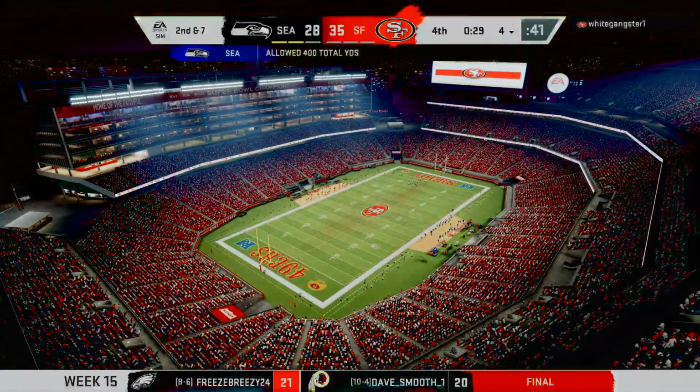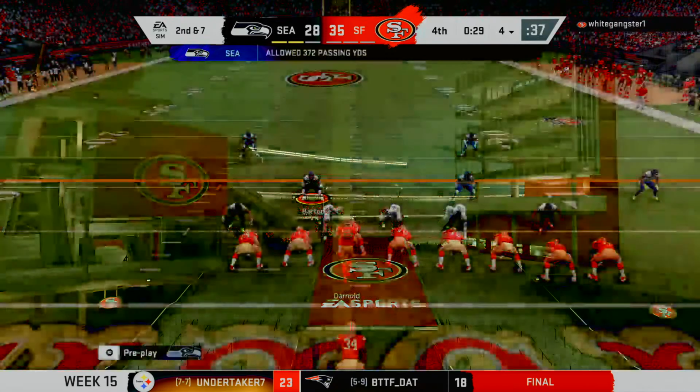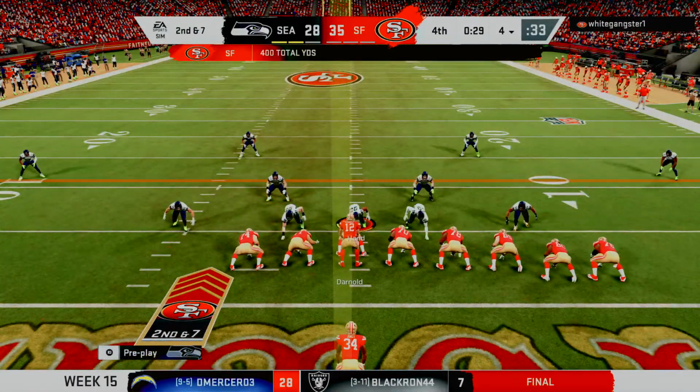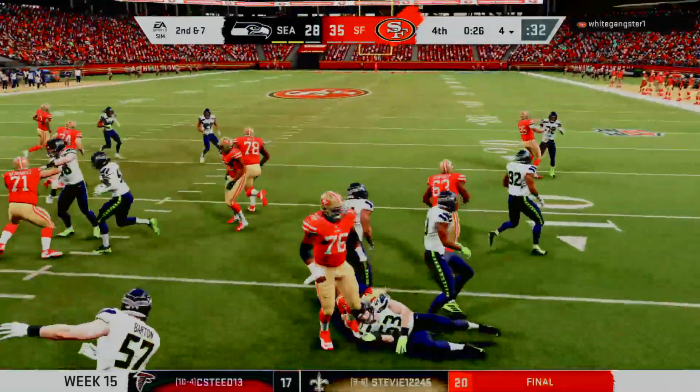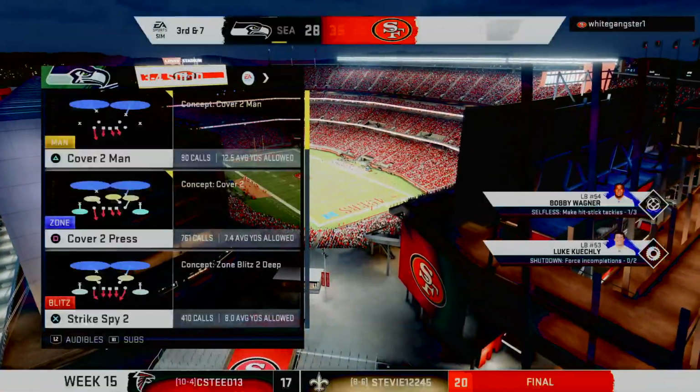Now the Seahawks going to use the first of their timeouts as the clock will stop with just under 30 seconds left to go. That first down completion only netted him 3. 2nd and 7. Here's Jones, looking for a seam but finding none. He'll get back to the line of scrimmage and that's it.